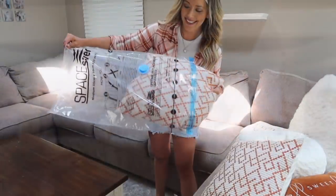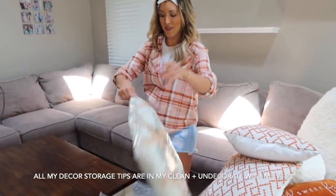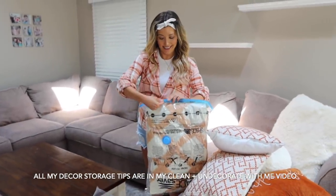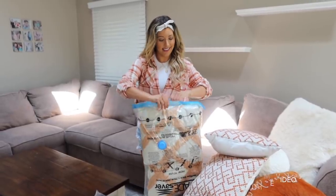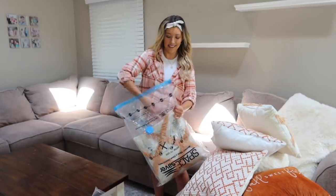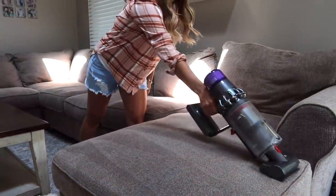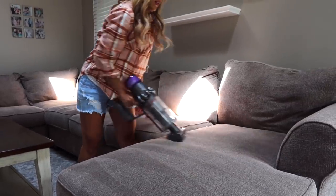And I get asked a lot how I store all of my decor. If you want all the details, check out my last video. It's an extreme clean and undecorate with me, and I show you all of my storage bins, how I label everything. But I do like using these vacuum bags for storing my seasonal pillows so that they take up less space in the linen closet upstairs.